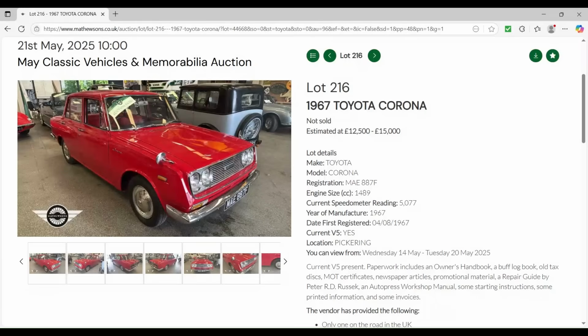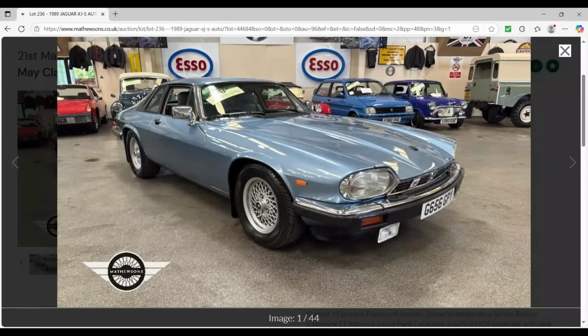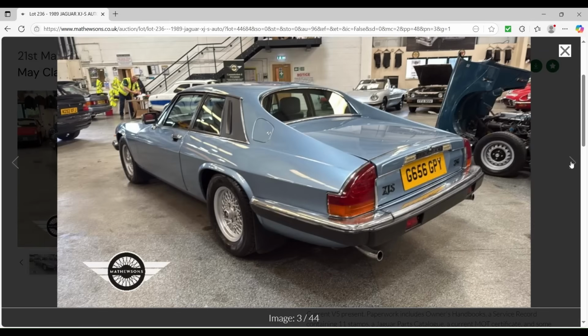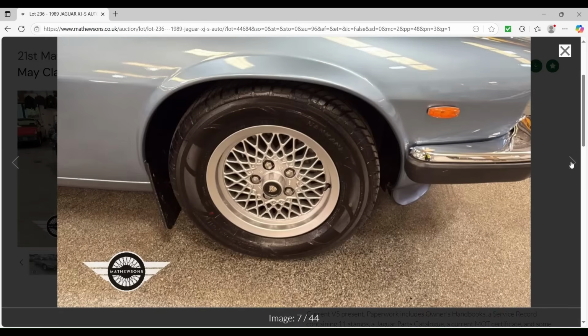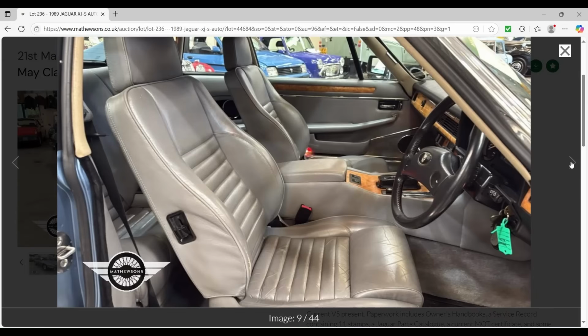This next lot I did find quite interesting, and that's lot 236, a 1989 Jaguar XJS. It's the 3.6, it's finished in Arctic blue, and it looks very presentable. These cars are such bargains at the moment, but like many others, they've been in the doldrums price-wise. But all is not lost, because it would appear that people still want nice ones. And I'm basing this on the sale results from Historics auctions held on the 3rd of May, because they had 3 in the sale and all sold.